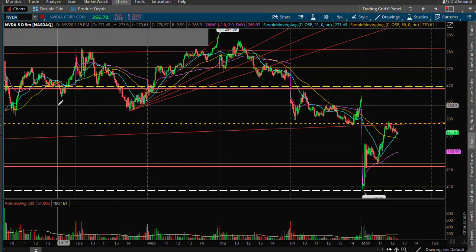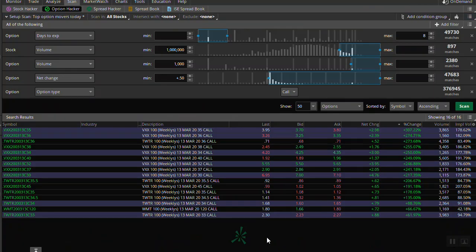Let me double check and see what else I tried to do today. Okay, those are only options I traded. I did trade different strikes on Microsoft and Apple. So I did have more than one trade on Microsoft and Apple. So I was sticking with the same stocks for the most part, and just trying different strategies for the trades and stuff.